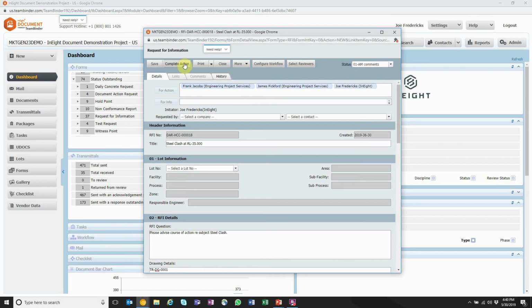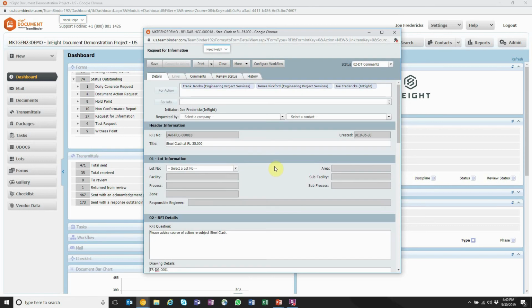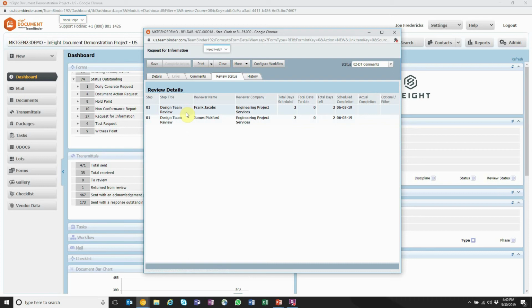So I'm just going to now complete my action as the originator and start this RFI. And you'll notice now when I go to my review status that this particular RFI is being issued now to Frank and James. They'll both receive a notification and they'll be able to update that design team review section as needed. At the top of the screen, you'll also notice that this particular RFI has been given a unique reference number. This reference number is going to be tracked through its entire life cycle.